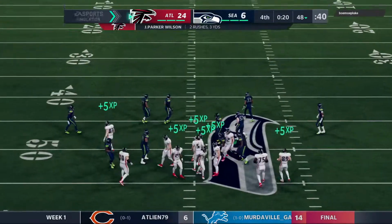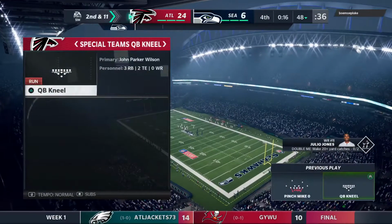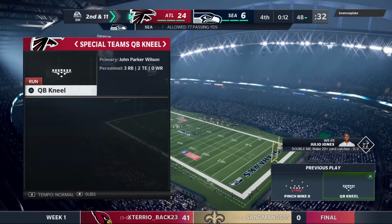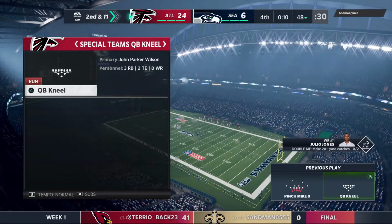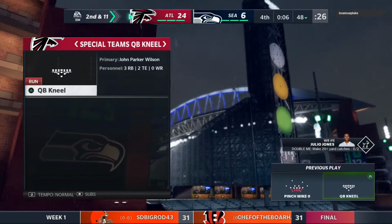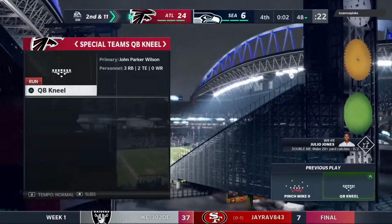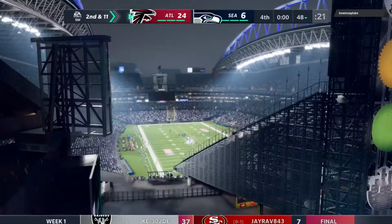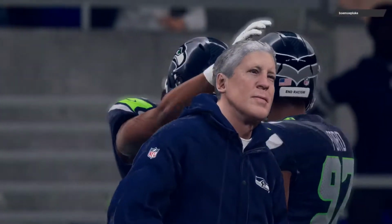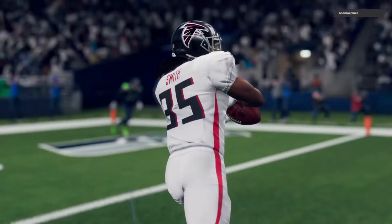And they take a knee. So time runs out. It's a victory for the Atlanta Falcons. And with that, our journey begins, Charles. Week 1 in the books. Going to be a great season.